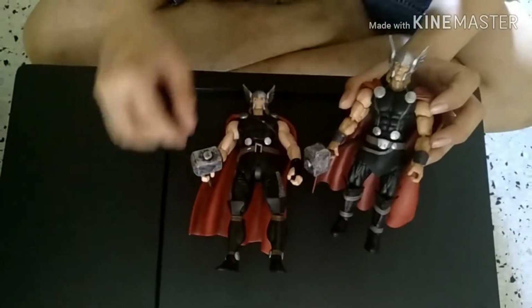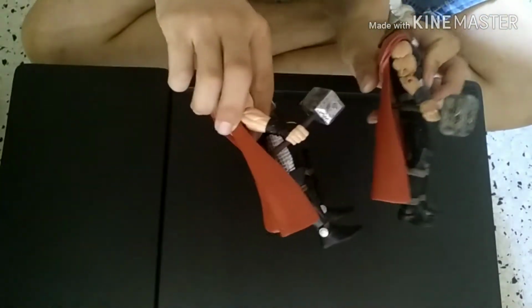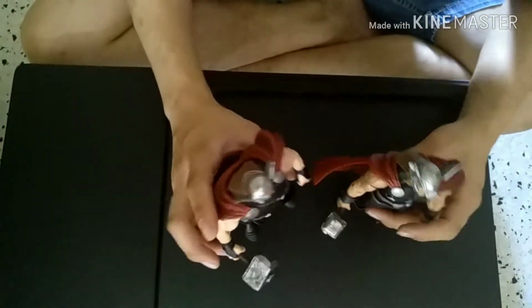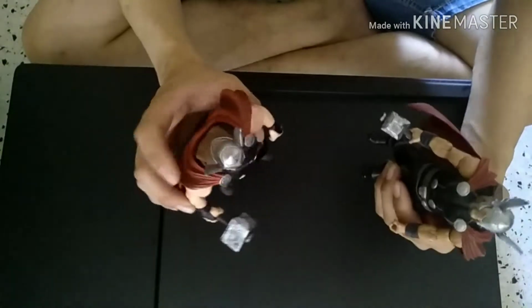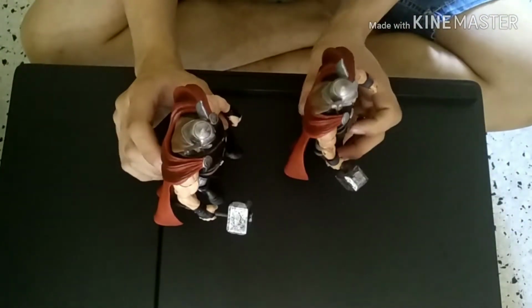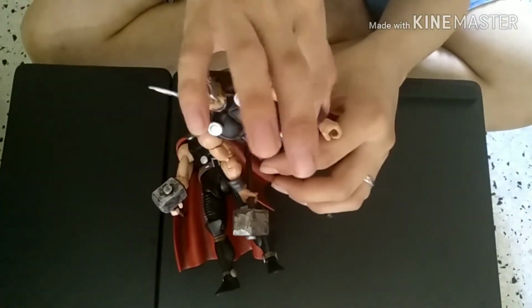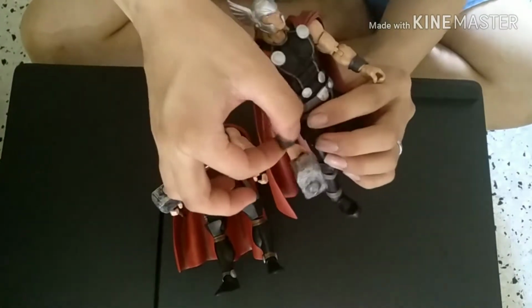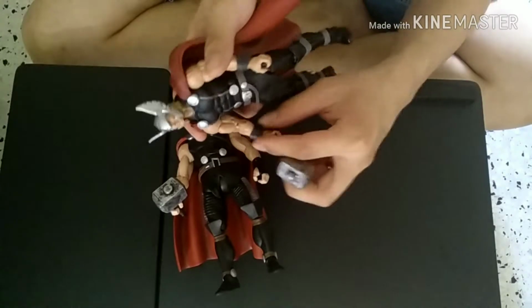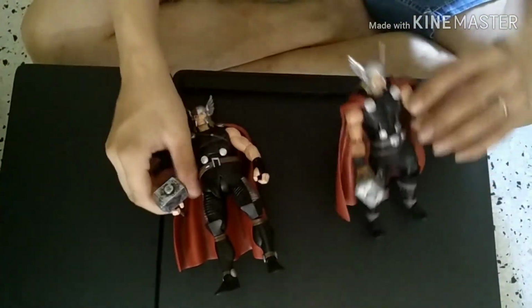Okay, then the boots, I think it's almost the same. Yeah, the boots are almost the same. The entire figure, what I really like about these two is they have the winged helmet. And this wrist here is movable. Just that the hand is a bit too loose, open too wide for the hammer. Yeah, this one holds well.